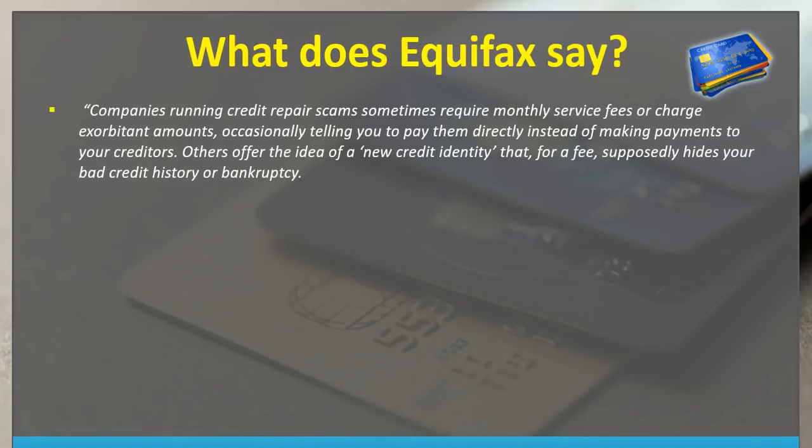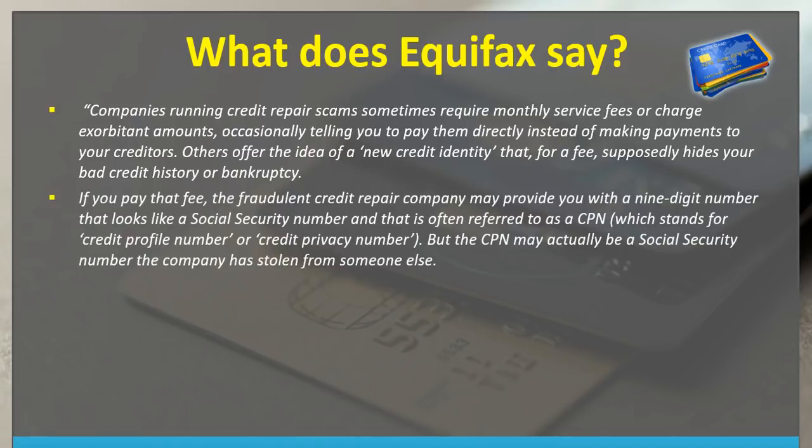What does Equifax say? Companies running credit repair scams sometimes require monthly service fees or charge exorbitant amounts, occasionally telling you to pay them directly instead of making payments to your creditors. Others offer the idea of a new credit identity that, for a fee, supposedly hides your bad credit history or bankruptcy. If you pay that fee, the fraudulent credit repair company may provide you with a 9-digit number that looks like a Social Security number, and that is often referred to as a CPN, which stands for Credit Profile Number or Credit Privacy Number. But the CPN may actually be a Social Security number that the company has stolen from someone else.